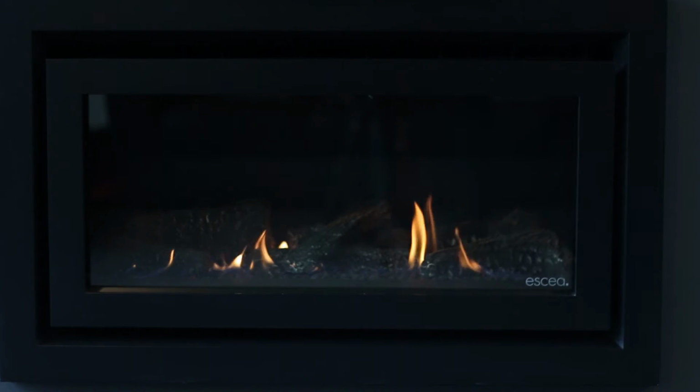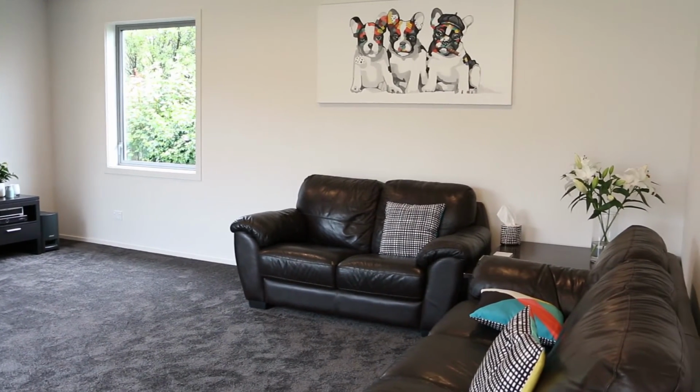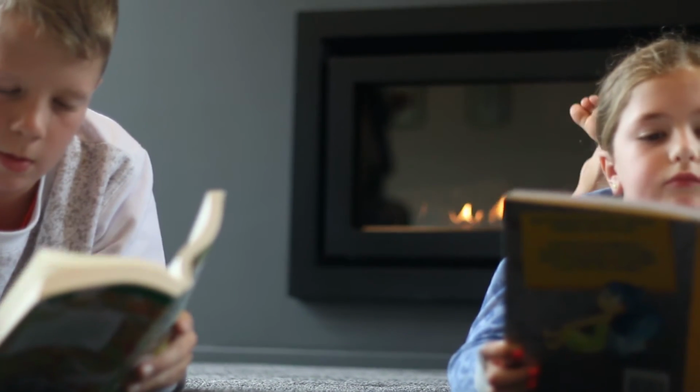Our Escea fire has served two purposes. When it's off, the main thing I wanted was it to be quite subtle, so not having something like a log burner that is a big elephant in the room that you have to walk around. But when it's on, it certainly gains that sense of gathering, of being instantly relaxed. People stand in front of it like a normal fireplace, all those features that we love.